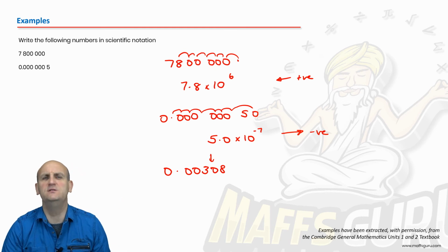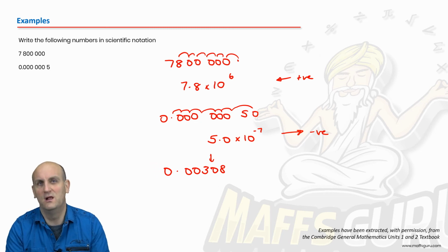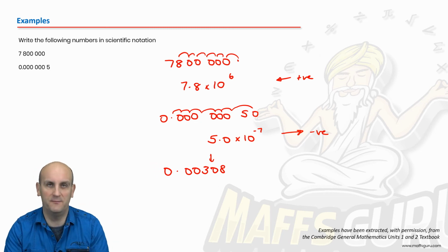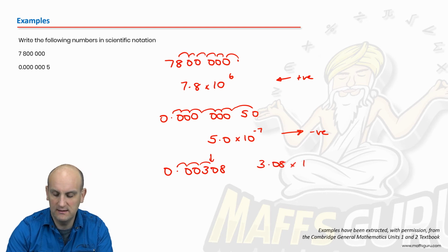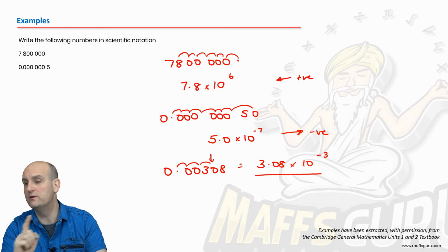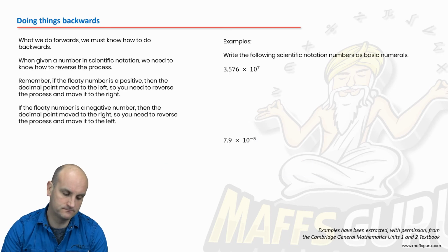Now you're going to say, hold on, but you said the first two non-zero numbers and that's a 0 there. And that's why I don't like the rule, because the first number basically can't be a 0. So you're going to move it to make sure the first number is not a 0. So it's going to go 1, 2, 3 places. I get 3.08 times 10 to the minus 3. Why is it minus 3? Because we're moving to the right.